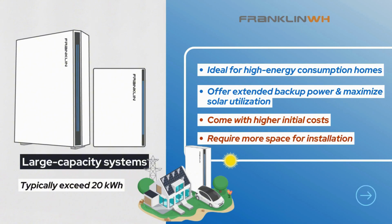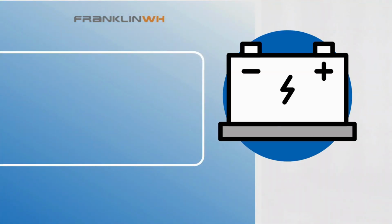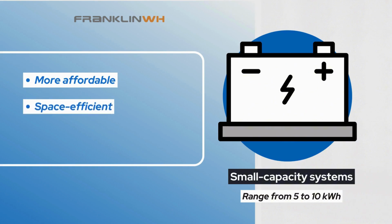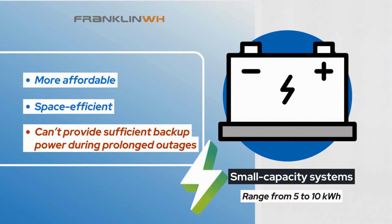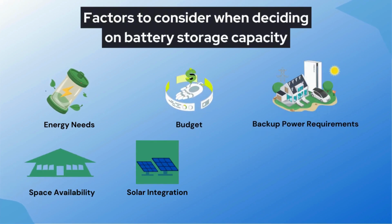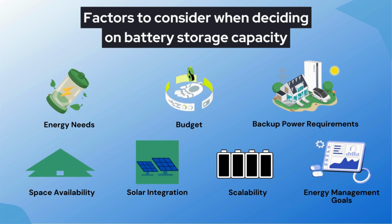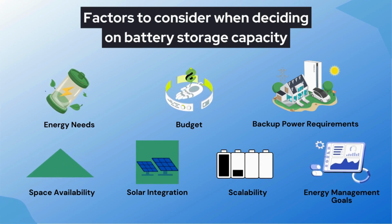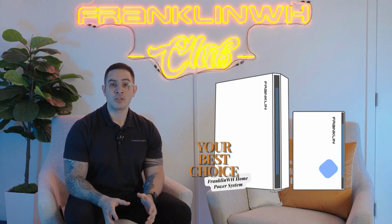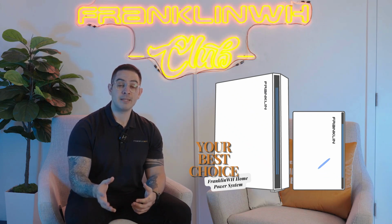On the other hand, small capacity systems, which will range from 5 to 10 kWh, suit homes with lower to moderate energy needs. These are going to be more affordable up front and will be more space efficient because it requires fewer batteries. However, you're not going to have as much backup power during prolonged outages. When deciding on battery storage capacity, factors such as energy needs, budget, backup power requirements, space availability, solar integration, scalability, and energy management goals should be considered. By carefully assessing these factors, you can choose a battery storage that's right for you and your home's requirements. This will ensure that you have the optimal energy efficiency and independence that you require.